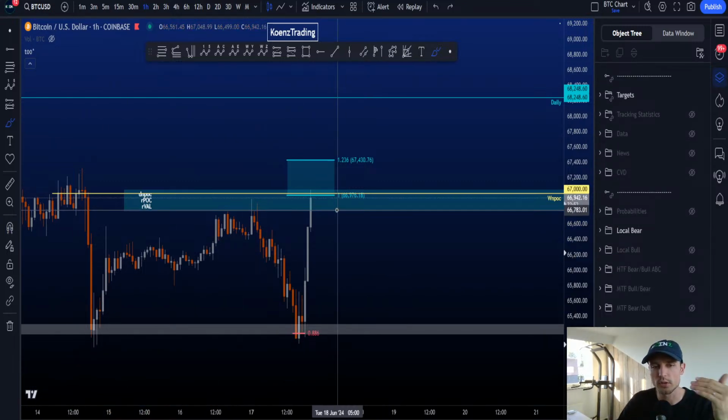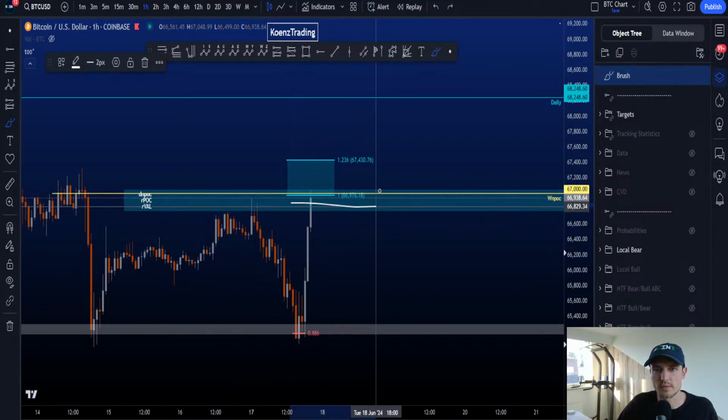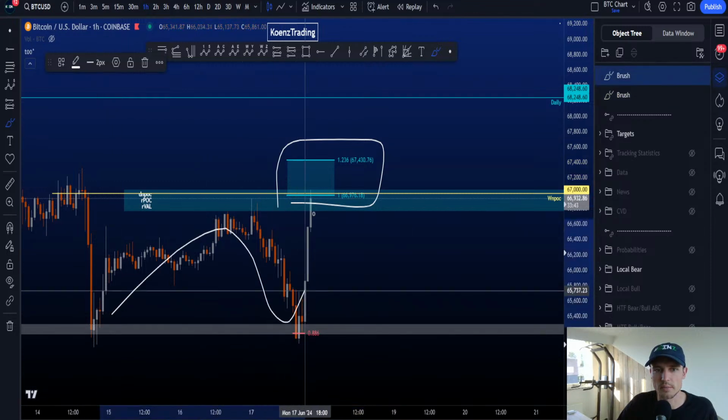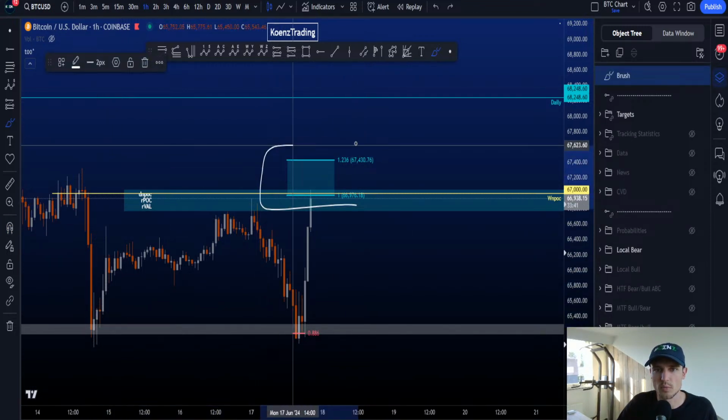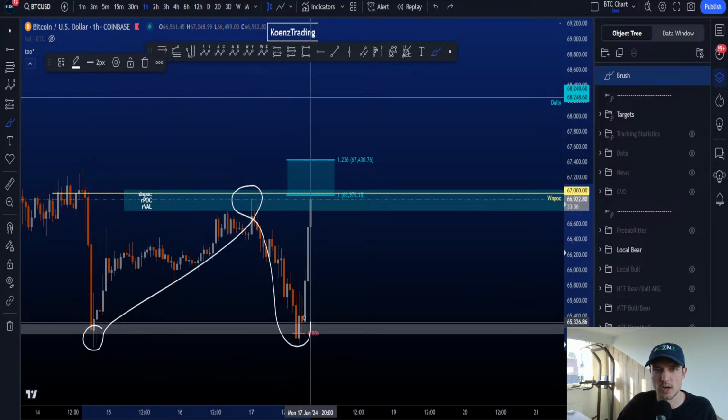Now, in order for these probabilities to change, you need to flip this resistance here. The target area for your wave C, in an A, B, C, is between the 1 and the 1.236 trend-based fib extension, taken from the low to the high to the low.